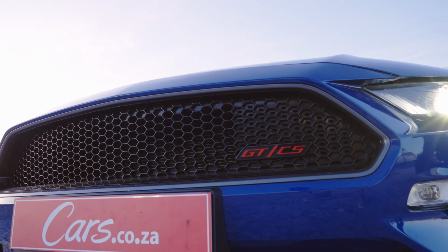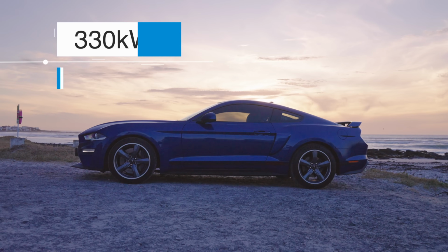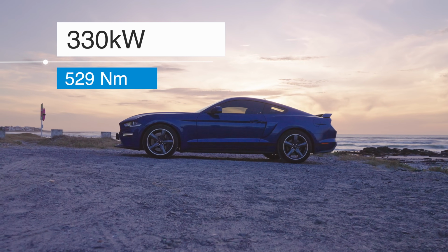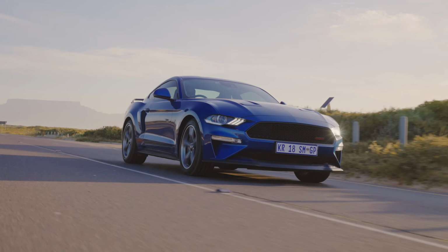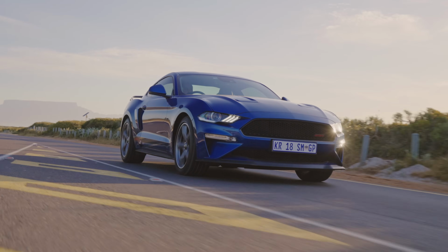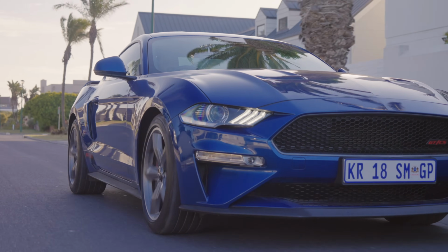So what are we dealing with here? 5-liter V8, 330 kilowatts. Don't remember the torque figure. Dwayne, please put it on the screen for me. 0 to 100, I don't actually care. Top speed, couldn't care less. It is a 5-liter NA V8 in a world where those just don't exist anymore. Yes, you could call it a dinosaur, but I don't mind. I like these old dinosaur cars. This is what I'm buying for myself. This is what I'm looking for.